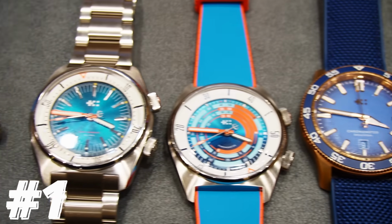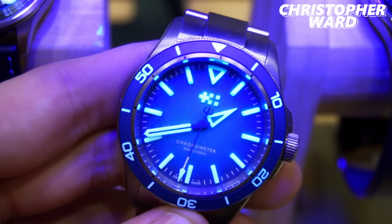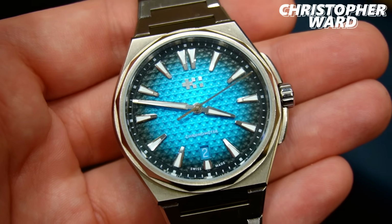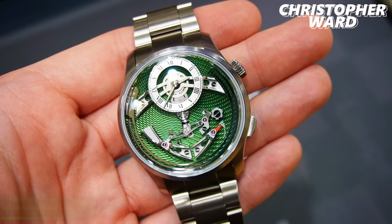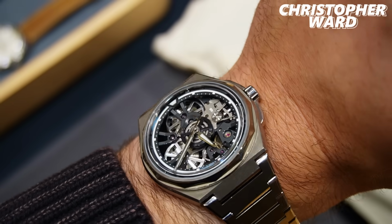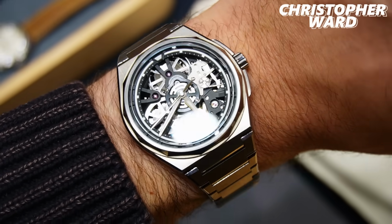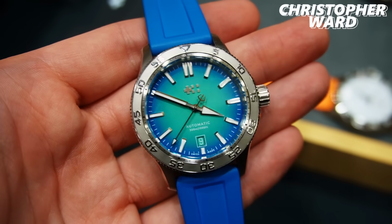Probably the biggest British brand, Christopher Ward. Although all production is done in Switzerland to earn the Swiss-made stamp, this is very much a British brand. Plenty of military heritage can be found amongst the catalogue, but they're now best known for models like the Bel Canto and the C12, which deliver high-end watchmaking at a much more competitive price point. This is also one of the older independent British brands, founded over 20 years ago now.